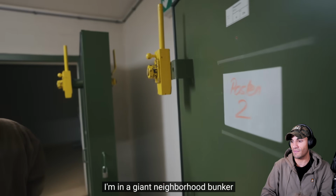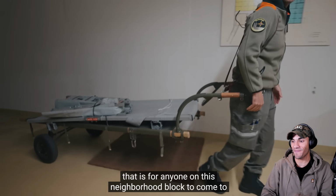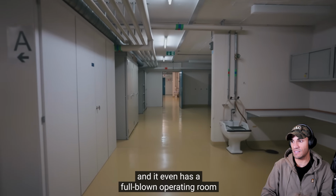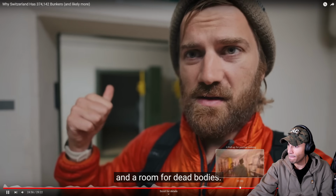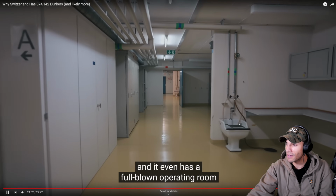I'm in a giant neighborhood bunker that is for anyone on this neighborhood block to come to in case of an emergency. It's fully decked out as expected, and it even has a full-blown operating room and a room for dead bodies. Oh, okay. Well, nice.